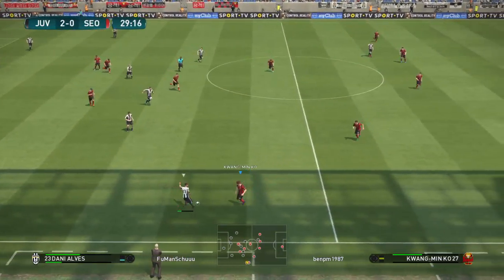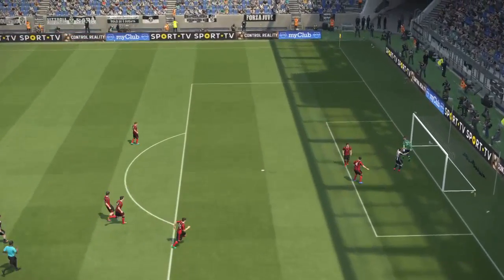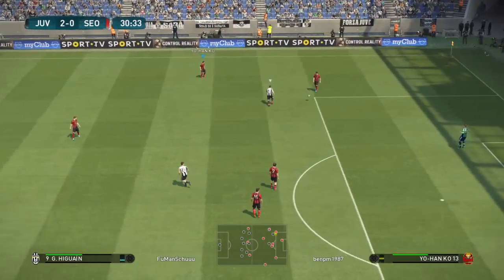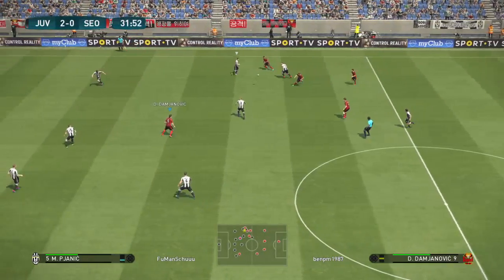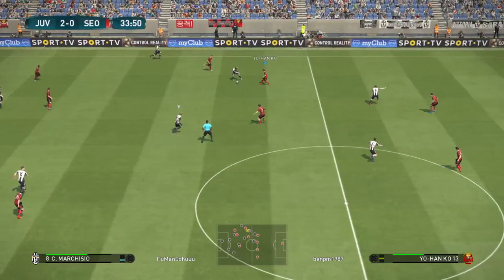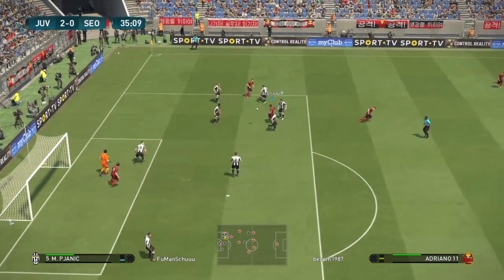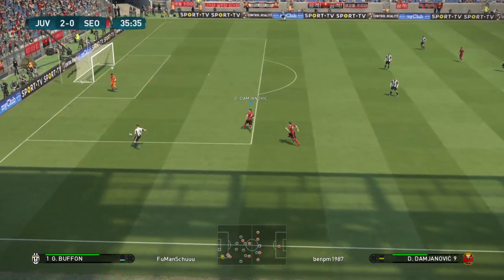Khedira. And it's Khedira. Looks to slip it through. Daniel Alves looking to get on the end of this. Harmlessly behind. Khedira. Alex Sandro. Barzagli. And the finish! He's got away with one there. Well, I think the opposition was pretty sloppy in creating a problem for themselves then, but he was onto it so quickly and very nearly made them pay.